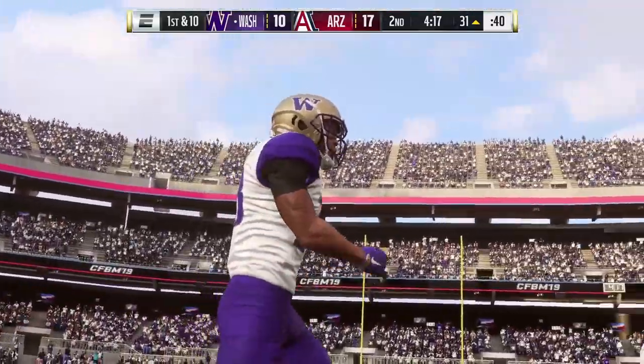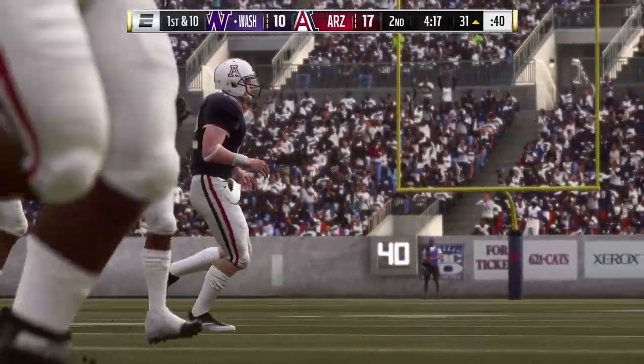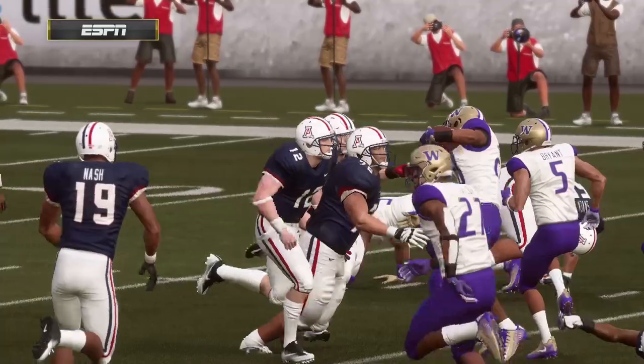Well, this had trouble written all over from the start. He's got 2 extra defensive backs in the game he's got to deal with. They're in a dime set. So everywhere he's looking, he's seeing a different color jersey. And sure enough, this one winds up being intercepted.